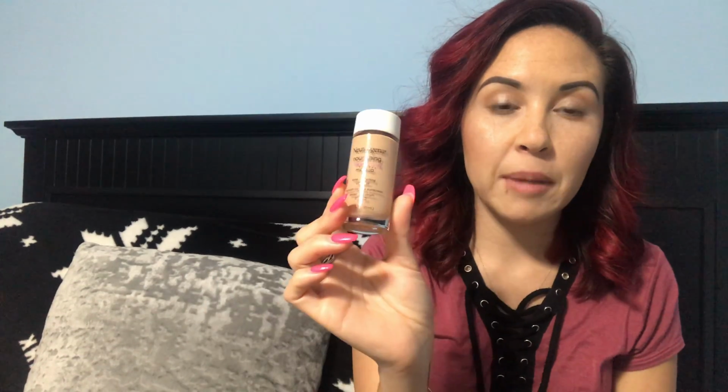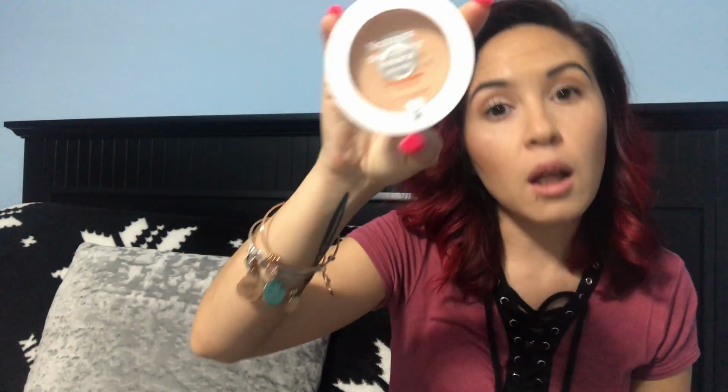So this is my foundation of choice. And to go along with that, I would get the Neutrogena Skin Clearing Mineral Powder, which, as you can see, I use this a lot. So I would wear the Neutrogena foundation and then use the powder as well. And I also love the Fit Me powder as well.